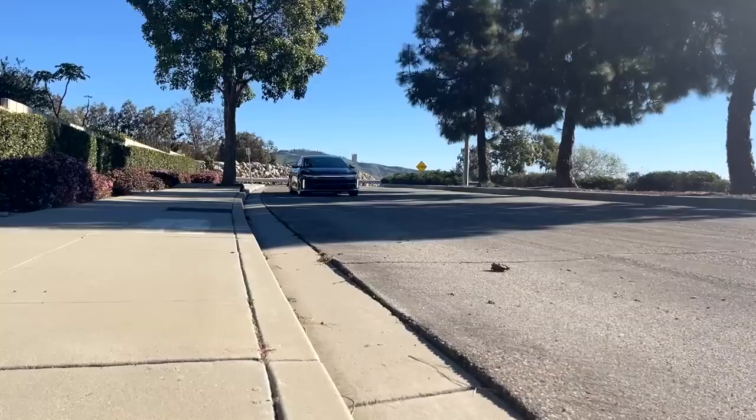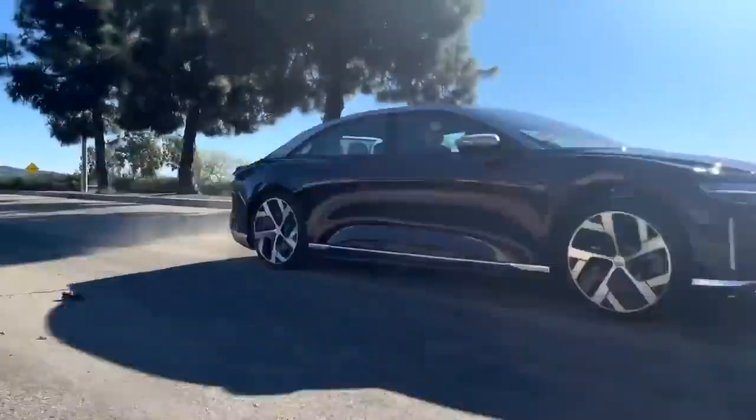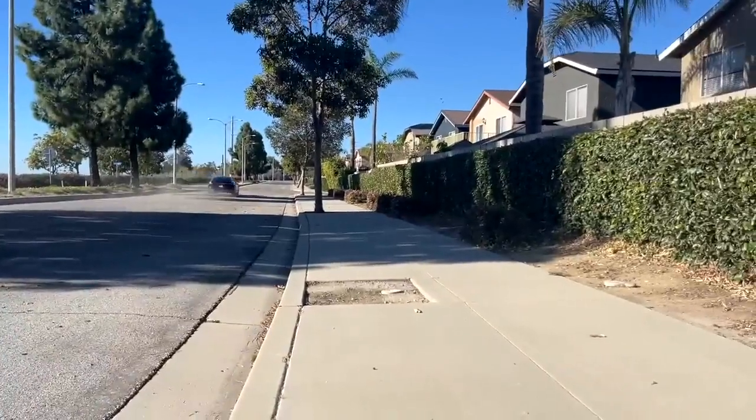It's the top of the line vehicle that they have. They plan to come out with less expensive vehicles in the future. The car has a 0 to 60 of 2.4 seconds, which is a little bit less than the Model S Plaid, which cites a 1.9 0 to 60, although that doesn't include that first foot roll off. So it's really more like a 2.1 for the Tesla Model S Plaid versus a 2.42 on the Lucid here.